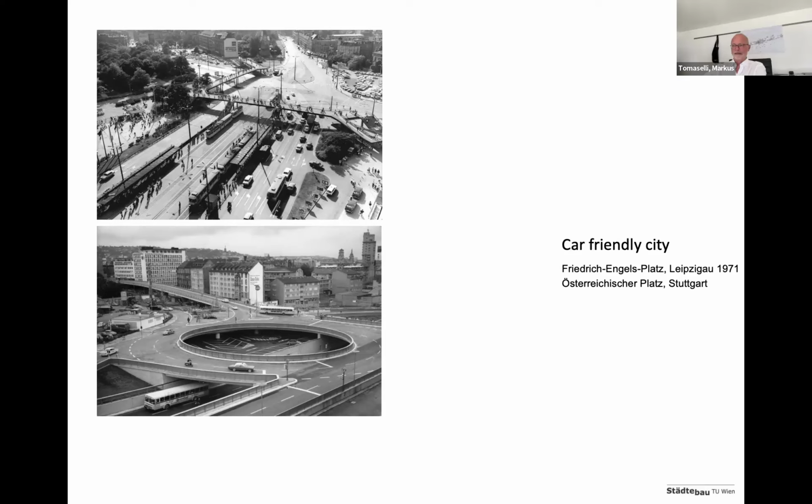And what we see here are remains of this approach, where we tried to create a massive flow of cars and allow these cars to flow continuously through the historic environment, and of course destroyed the neighborhoods and damaged them a lot.